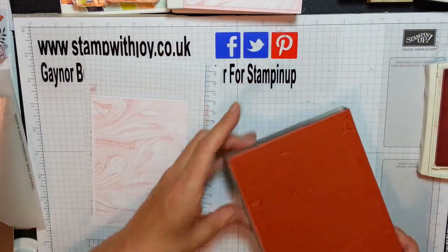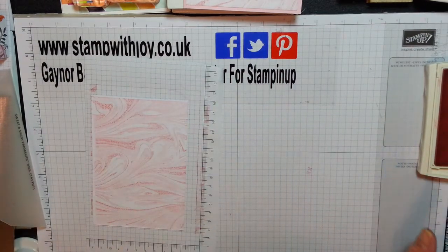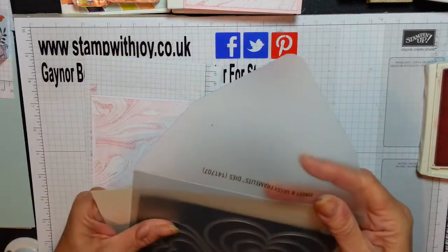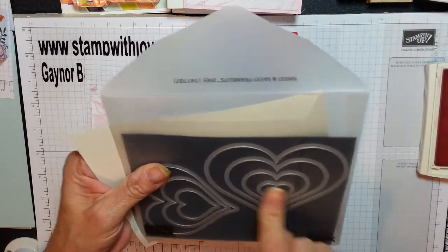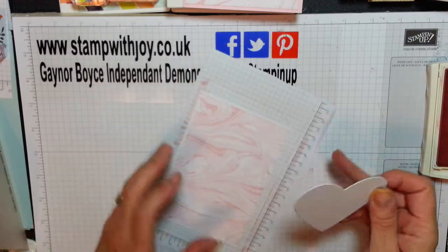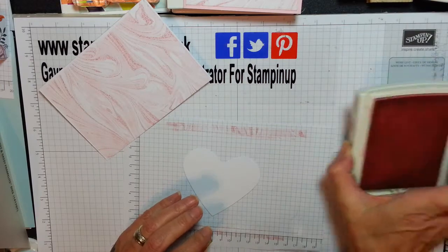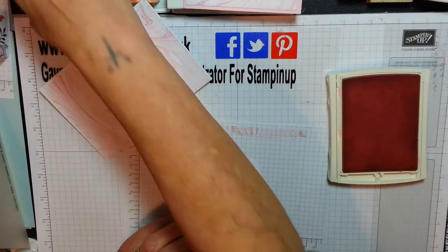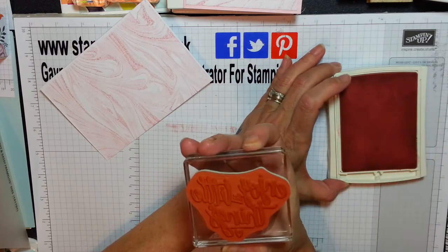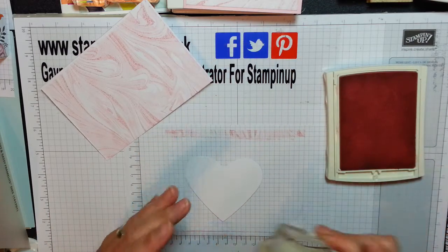So I'm going to pop this out of the way for a bit. And while the ink is out, I'm using the Sweet and Sassy Hearts framelets. So inside there were 2 love hearts, but this is the biggest one. So what I did was I stamped my image, when I can find it. Oh, there it is. It fits perfect in Enjoy the Little Things, and it fits perfect in here.